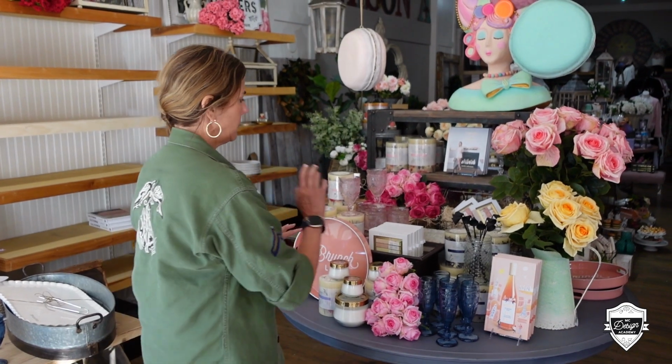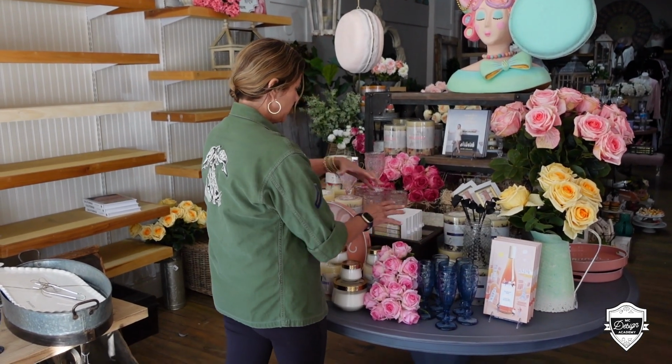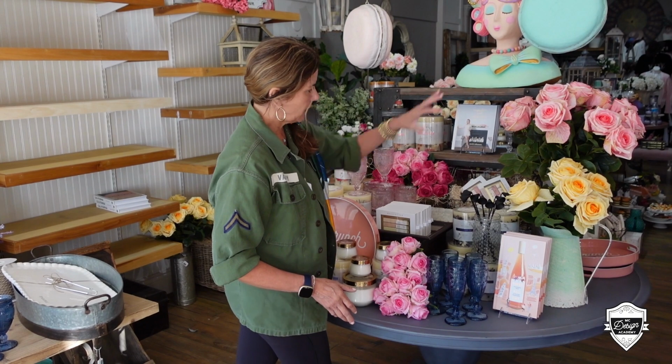So there you can see there's a separation between the 2 candles. There's separation from here. You can still see up the display. You've got the pop of roses. I think that's good for the front of the table.